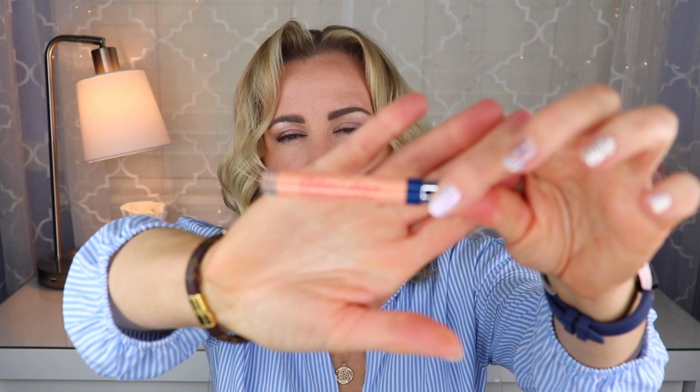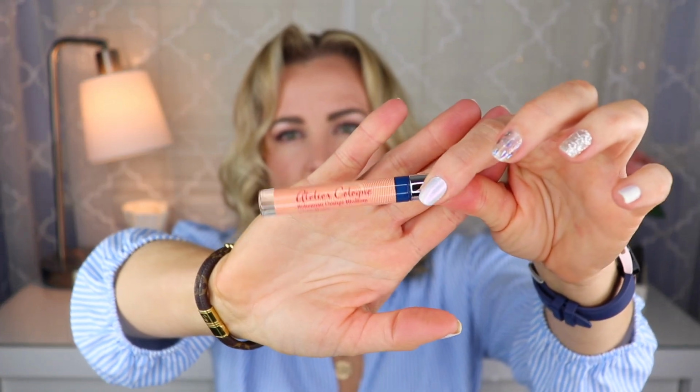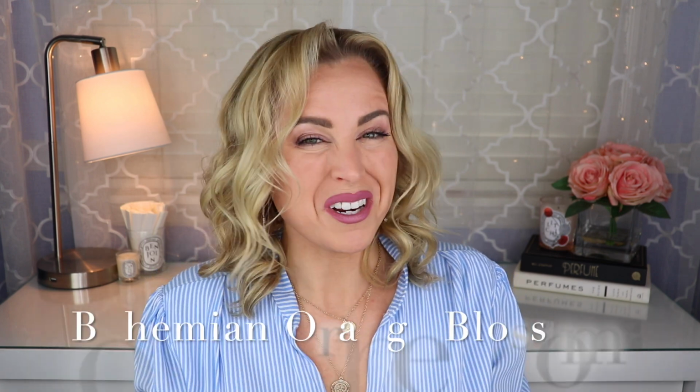So yeah, anyway, let's go ahead and smell the Atelier cologne, even though if you are like myself and live in the United States, we can't get this anymore. But this is called Bohemian Orange Blossom. So I'm gonna bet there's some orange blossom in here. Okay, here we go.